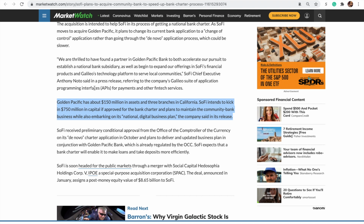So the charter bank SoFi plans to acquire, blah, blah, blah. Golden Pacific has about 150 million in assets and 3 branches in California. SoFi intends to kick in 750 million in capital if it's approved, and plans to maintain the community bank business while also embarking on its national digital business plan. So that's super interesting to see what that entails, and sort of what they have in store for their national digital business plan. So before we look at the others, let's hop over.